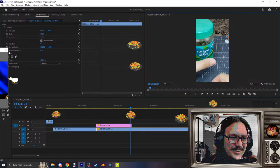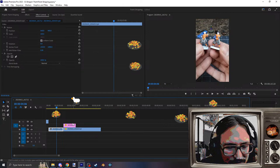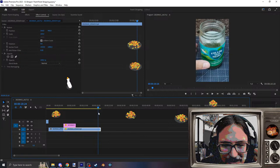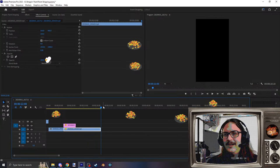Okay, so at this point, we've got the 1 second fuzz screen intro. We've got the 5 seconds of showing the model. We've got showing, putting the models into the container. And then the rest of the video is going to be pulling them out, scrubbing them down, and talking about how paint stripping actually works.